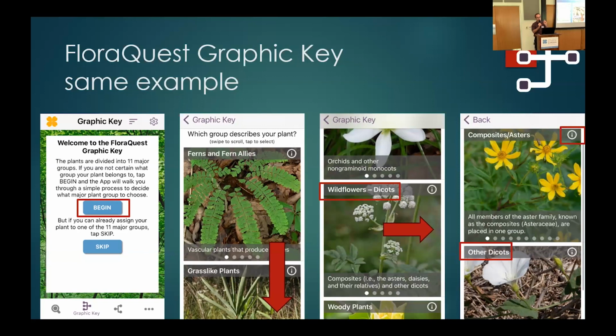And I just want to highlight too that if you click the eye in the upper right of any of these, that'll show the photo attribution. It'll show what the species is and who took the picture. So that's always nice to know.